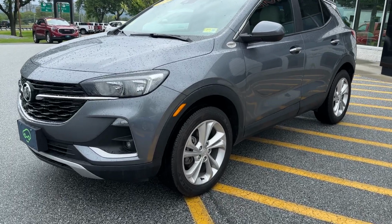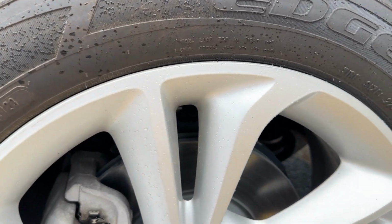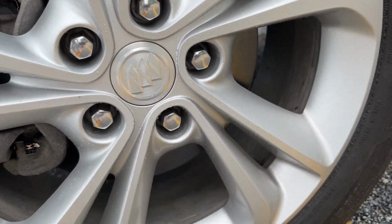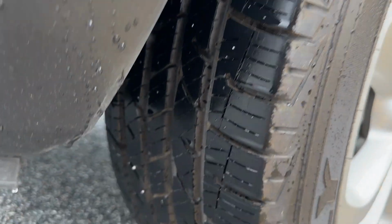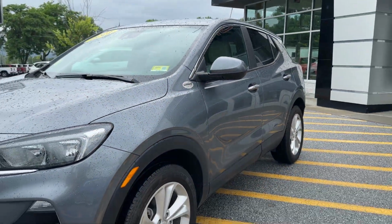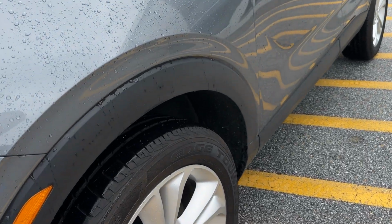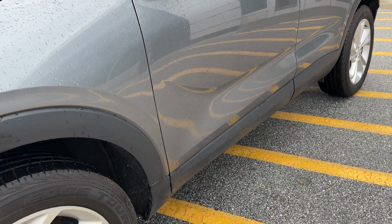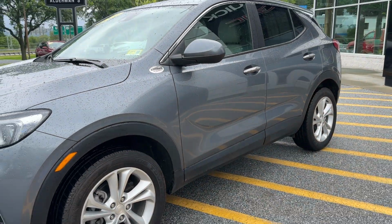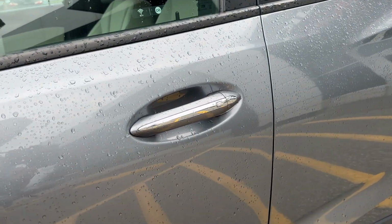Now, I like to take a close-up look at the condition of the wheels and tires. These are 18-inch cast aluminum wheels, and you've got a matched set of Kelly Edge touring tires. Not sure if they're new, but they look brand new. Working our way down the driver's side here, you see these composite wheel opening moldings and lower rocker moldings. Just a nice feature to have here in the North Country, again, to keep the body free of scratches and debris from the road.